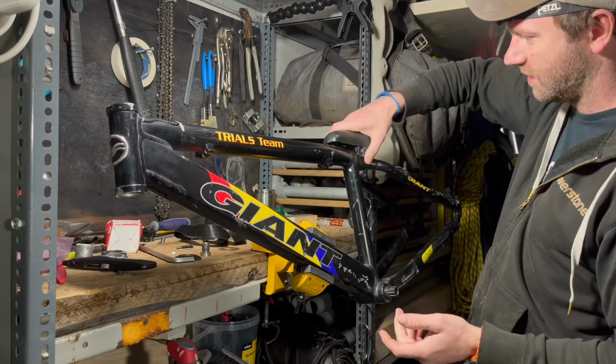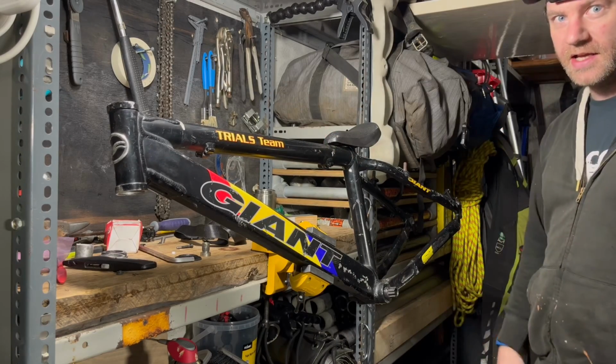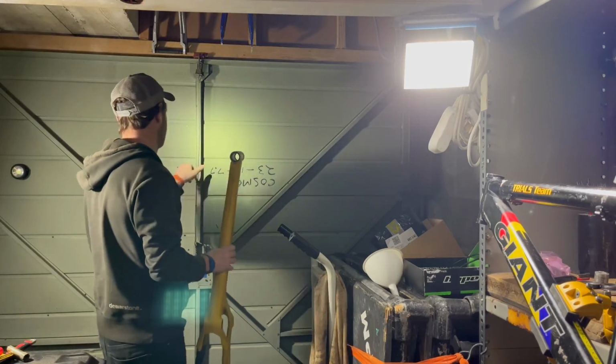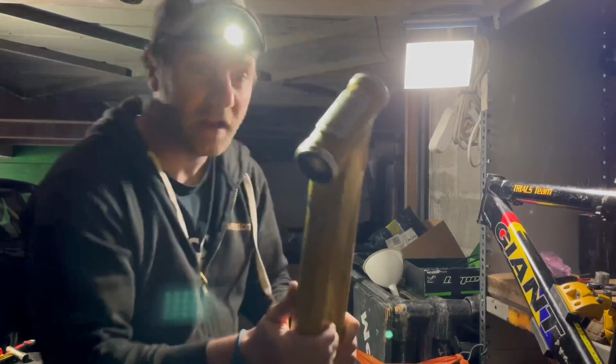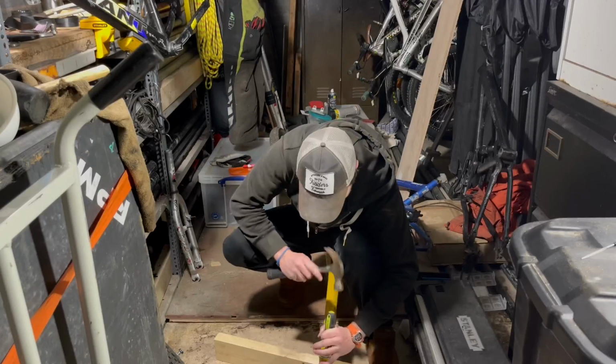Yes, perfect. That seat is nicely stuck on. I'm not going to move it too much, but... Okay, next thing, let's try and find a headset. Well, we have got in there an old Cane Creek headset on this Echo frame.